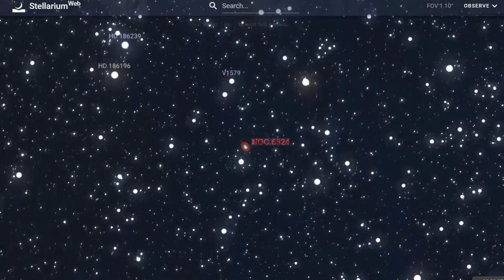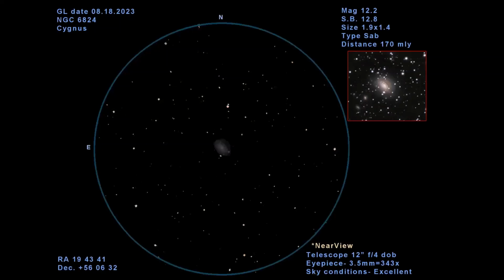Here's a closer up view of where 6824 is located, and as you can see, being in Cygnus is very, very rich in stars. So there's a lot of field stars. And here's my near view image. The date is 8/18/2023. The particulars: magnitude 12.2, fairly high surface brightness. That's small. Here's its type and its distance, so it's pretty well out there.